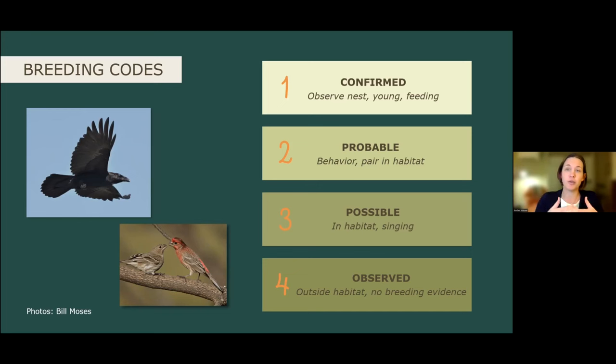So in order to determine if a species is breeding in a block that you're atlasing in, you need to watch their behaviors and code those behaviors in eBird. And correctly interpreting those behaviors is important. A lot of it is very straightforward. Some of it's a little more nuanced, so we'll be offering a lot of guidelines for when things get a little trickier.